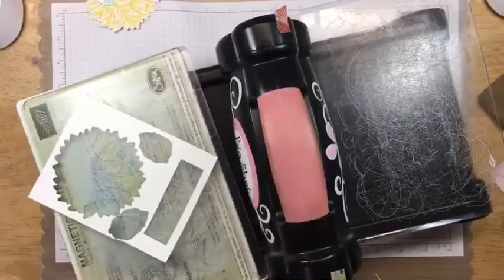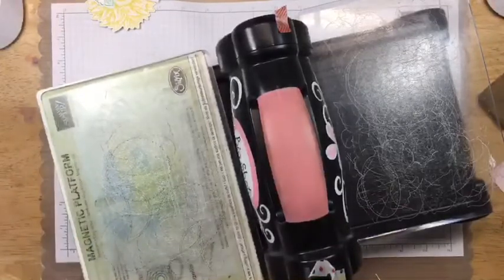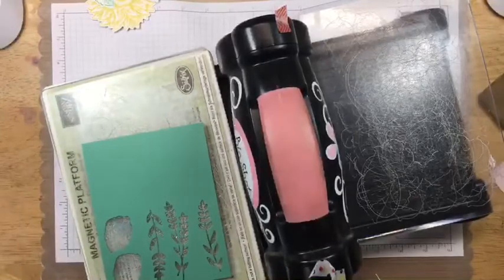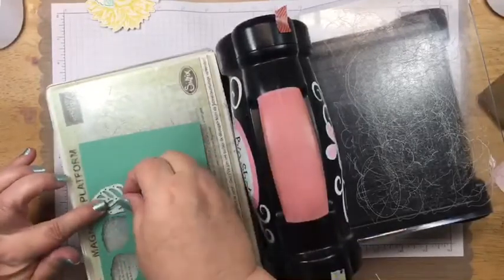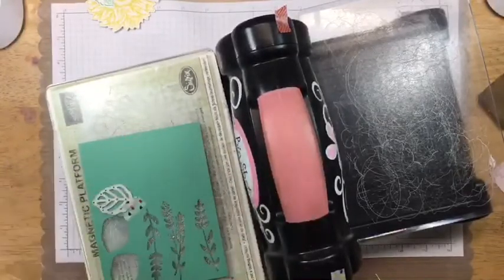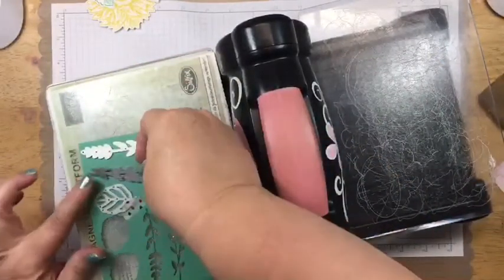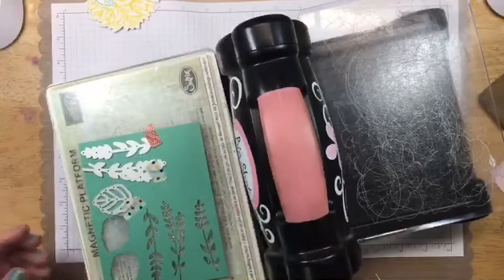So now what we're going to do is cut out some of the standalone dies. So we're going to bring in the Just Jade, and I'm going to need 2 of these. Let's see if I can get this all to fit. That's going to be the trick. And then I want this one, and I want this one, and let's cut those out.